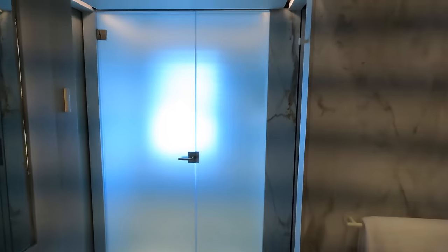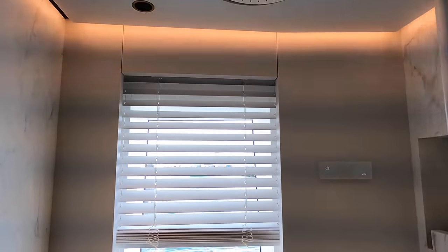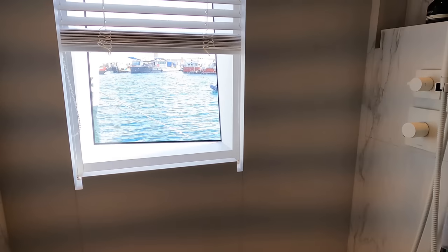Over on the port side of this huge bathroom, we'll find another toilet that again can be closed when it's in use. As someone who prefers having a shower as opposed to a bath, this is probably where I would spend most of my time, in this big shower room that can also double up as a steam room. And check out the privacy glass that allows you to peer out as you're having a shower.